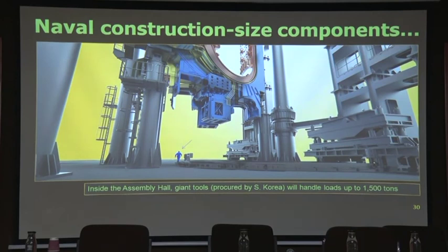Just to give an example of the ITER size, you can see a human, which looks really tiny compared to this assembly tool, which is delivered from Korea. And this is the magnet which it is handling. You can see the size of the ITER magnet, and a human is really insignificant compared to that.